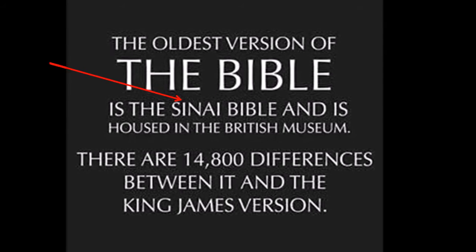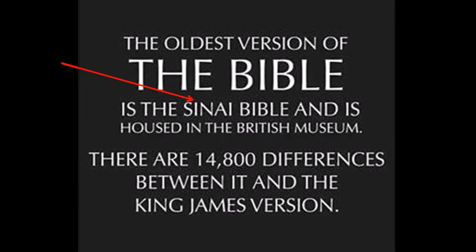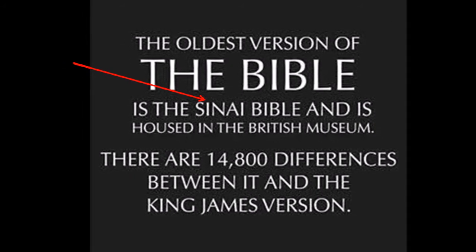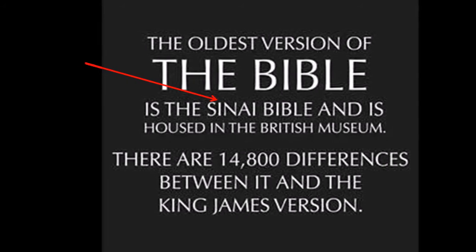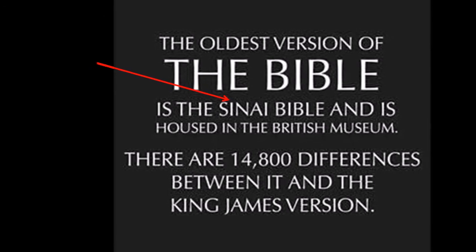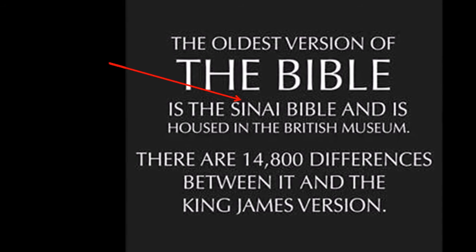Now the first Bible, called the Sinai Bible, named after Mount Sinai, and you remember that other slide I showed you, Mount Sinai was because the Father, the Creator, was with the children of Israel. It was Sinai. Yes, Sinai means to be with someone in Bantu language, in Xhosa. So, first Bible called Sinai.